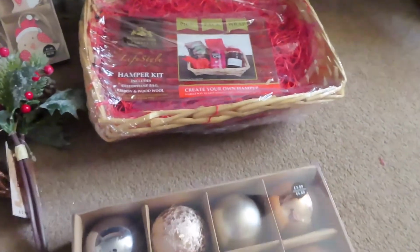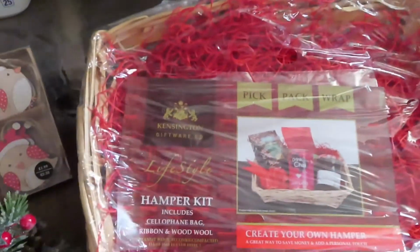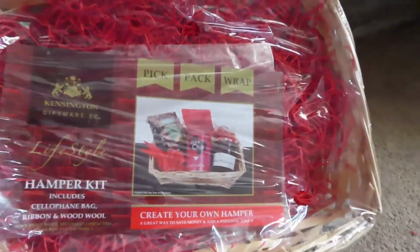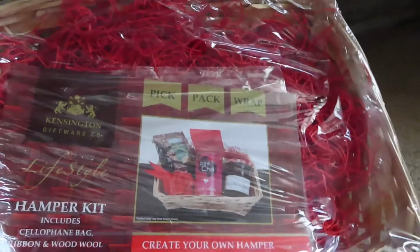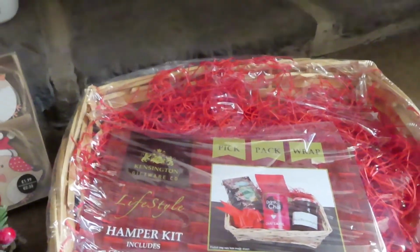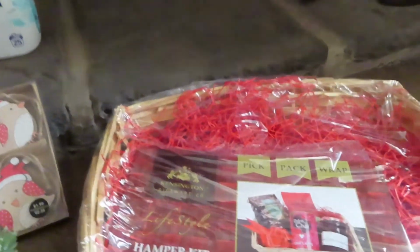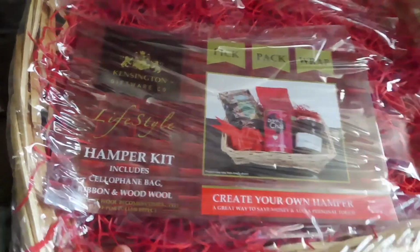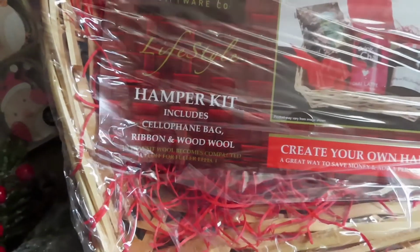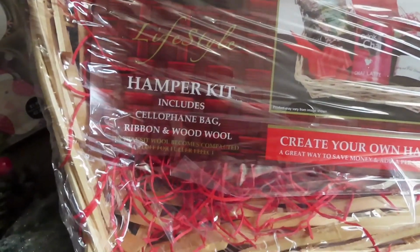And then finally I got this little make your own hamper kit. I think this was like £1 something. It wasn't that expensive. It doesn't say on it, but it's really nice. So you've got the little basket with all the red, is that foliage? And it comes with the cellophane bag, with the ribbon and the wood tool.